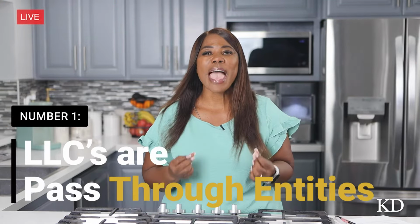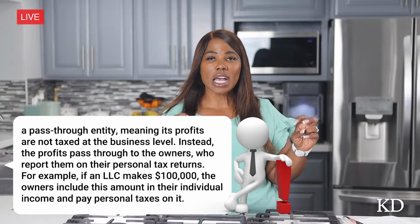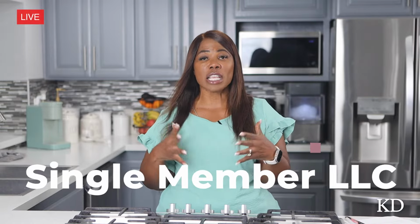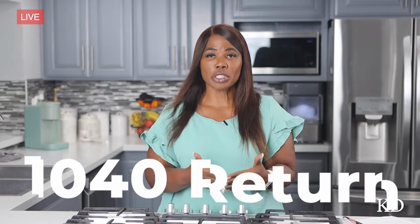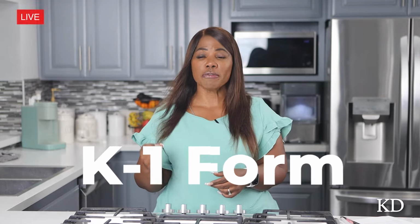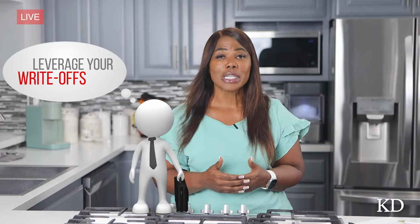An LLC is a pass-through entity. A pass-through entity is an entity that is going to ultimately show its income or loss onto your individual tax return. If you are a single member LLC and you file a Schedule C inside of your 1040 return, or even if you are a multi-member LLC and you have a K-1 form that is going to be reported onto your individual tax return, all of your write-offs can be utilized to go against your other income that is reported on your return. So realize that pass-through benefit can really help you.